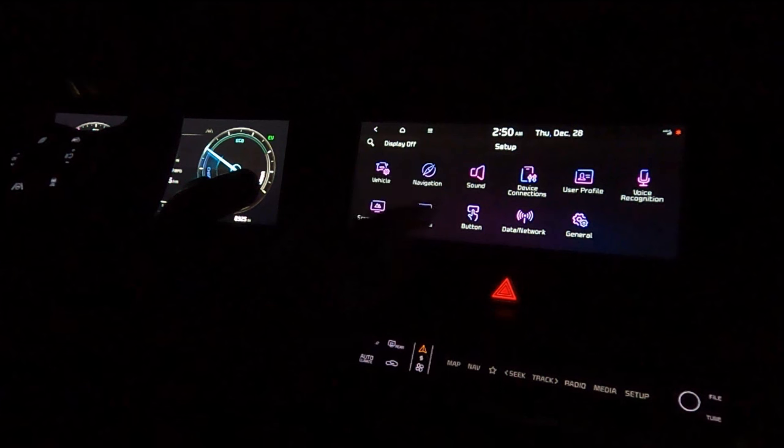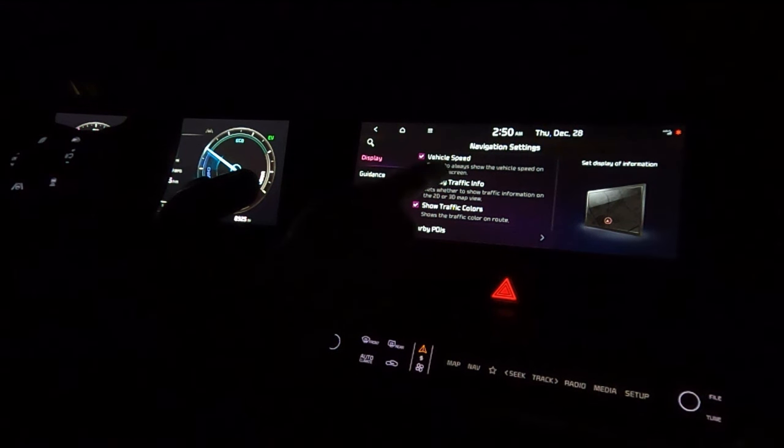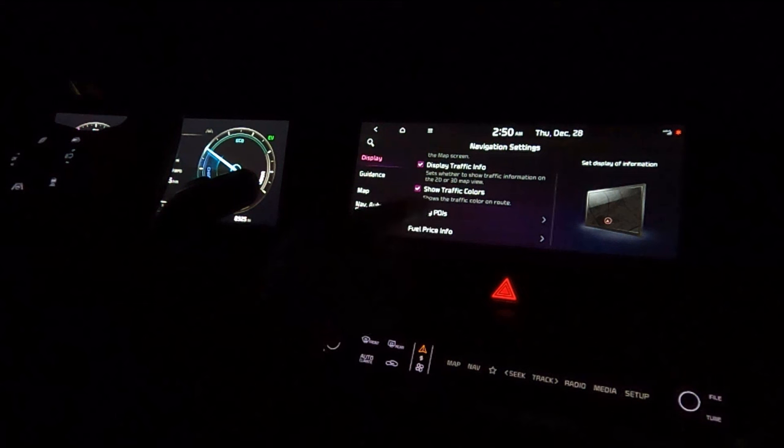Next, we have navigation. Here you can set up the vehicle speed, display traffic info, show traffic colors, nearby point of interest, fuel price info.